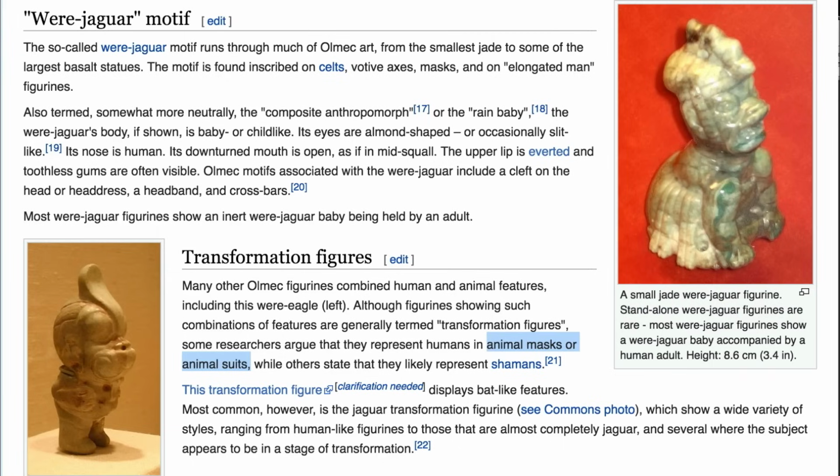The were-jaguar's body is shown as baby or childlike. Its eyes are almond-shaped or occasionally slit-like. Its nose is human. Its downturned mouth is open, as if in mid-squall. The upper lip is averted and toothless gums are often visible. Olmec motifs associated with the were-jaguars include a cleft on the head, headdresses, a headband, and cross bars.